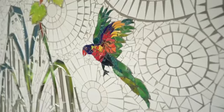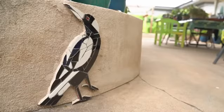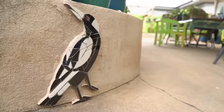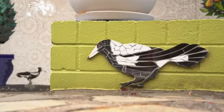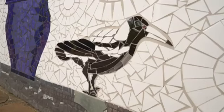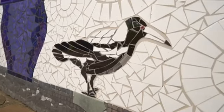Throughout your mosaics, birds are a common theme. Well, I just love birds, and birds and gardens go hand in hand. I have families of magpies here, and the really interesting thing is when I put up a mosaic magpie, the real magpies come down and they hedge around it and check it out, and once they realise it's not real, they're fine. It's not a threat to them. No, it's not a threat, but they do check it out, which I just adore.